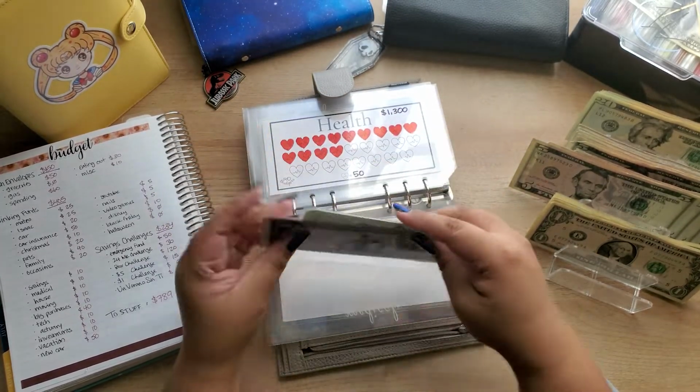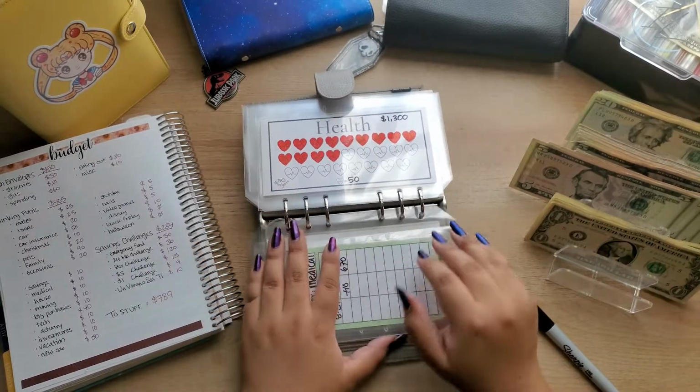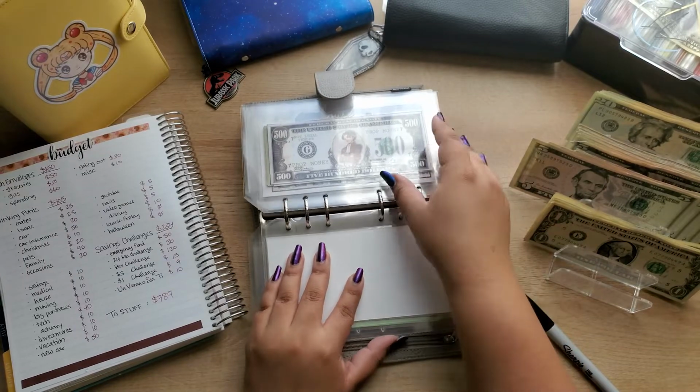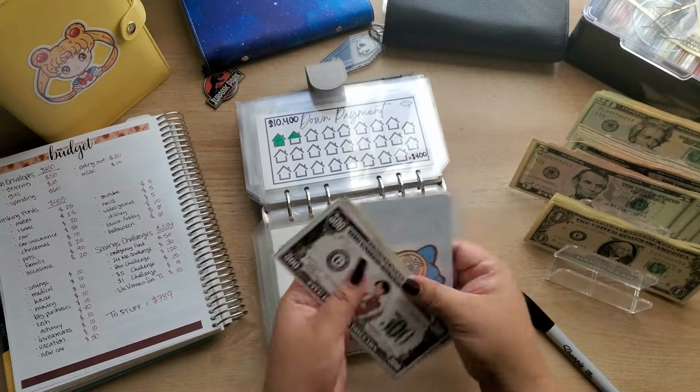So 670 in medical. I'm thinking about using some of this money for my gym since it is related to my health. But I'm not sure. I am not sure yet.